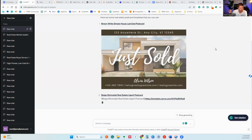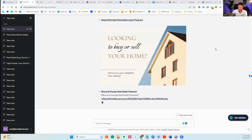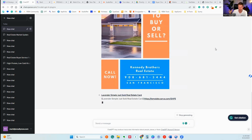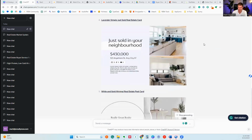So instead of having to sort through all the, I see Kathy laughing up there. Instead of sorting through all the templates and everything, it goes ahead and searches the best ones that can match up for you. All right, we're up to 4. Here we go. Creating them in Canva. We're up to 5 now.